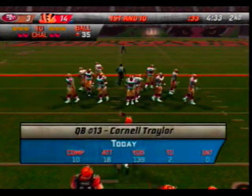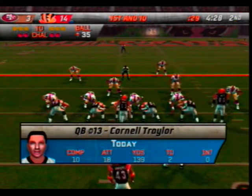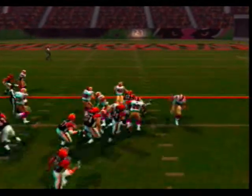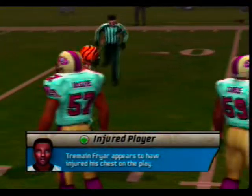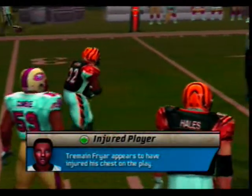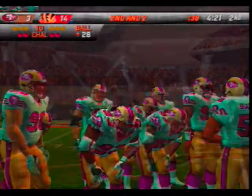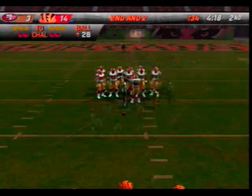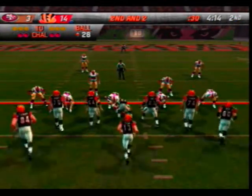First and 10. Ball on the 35-yard line. To carry it. Newberry is there for the tackle at the 28. Number 32 appears to have sustained an injury and will make his way to the sideline under his own power. Second and 2. Ball on the 28-yard line.